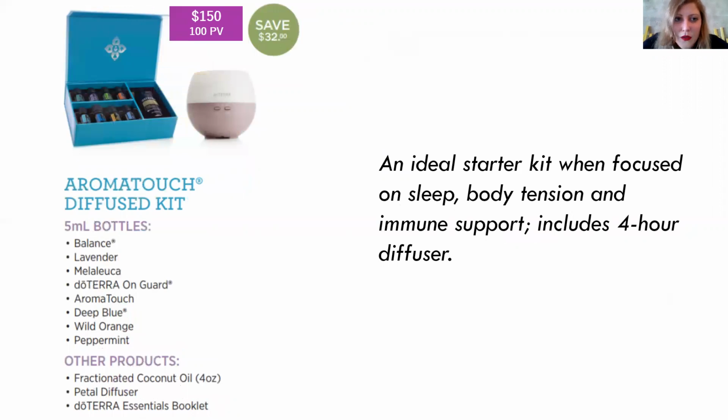And then the final kit is the Aroma Touch Diffused. This comes with 8 oils, the fractionated coconut oil, and a diffuser. So you get the option to use oils aromatically, topically, and internally. You start with oils that are best for sleep, for joint support, and for immune support. So if you're just focusing on those areas, this would be a great kit to start with. If you want more diversity and options, I would say the Home Essentials kit or the Natural Solutions kit would be a good option.